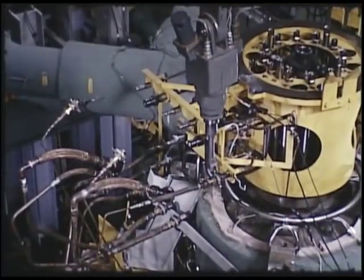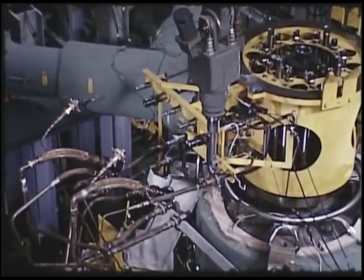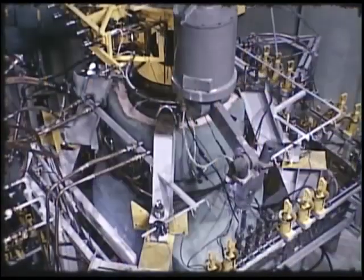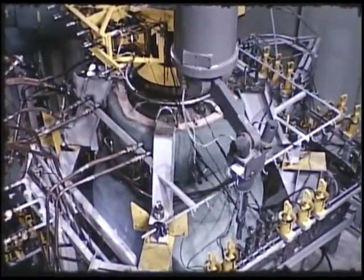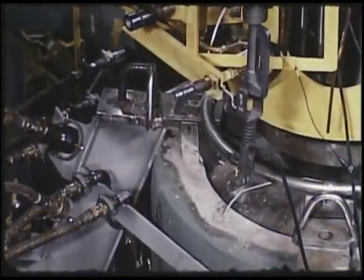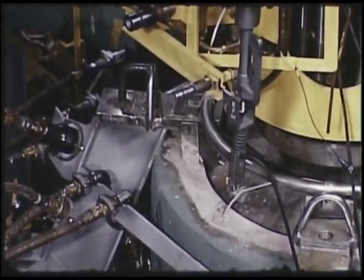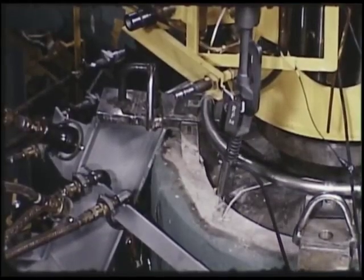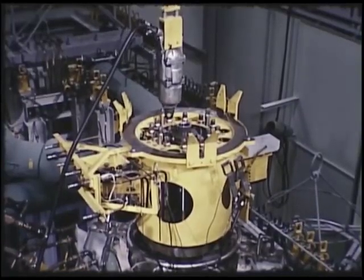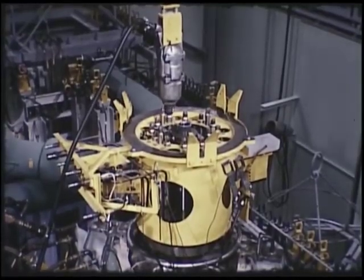The disassembly proceeds with the removal of six oil and helium lines connected to the pump. In addition, a speed indicator and two thermocouples are disengaged. Once again, the impact wrench is used to free 12 hold-down bolts. The bolts, loosened in sequence, remain in the pump.